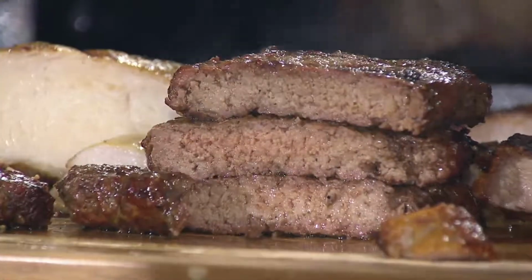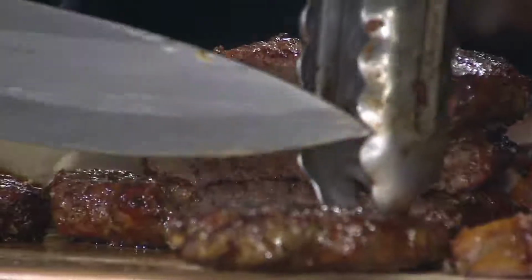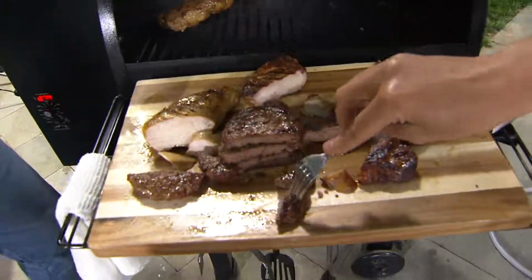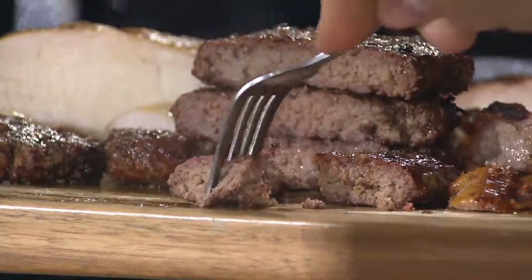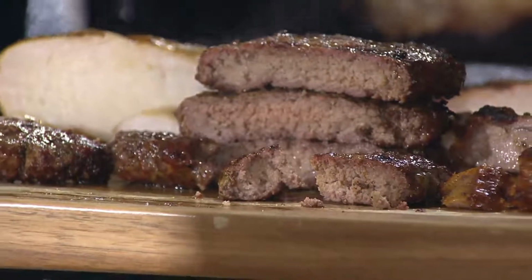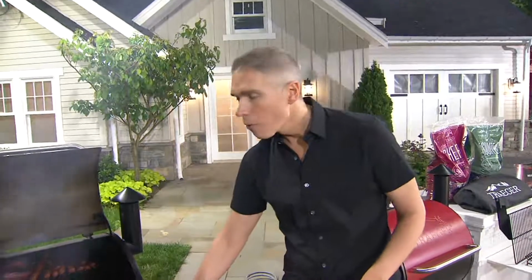And Alberto, you get that nice wood flavor too, don't you? I mean, really, if you think about it, when you're doing charcoal or natural gas, it doesn't add any flavor to your food. You're just kind of charring it. You're cooking it really hard on a typical grill. What you get with the Traeger is that beautiful infusion. In this case, we got it over hickory wood or mesquite wood, I'm sorry. So it's that nice outdoorsy flavor.